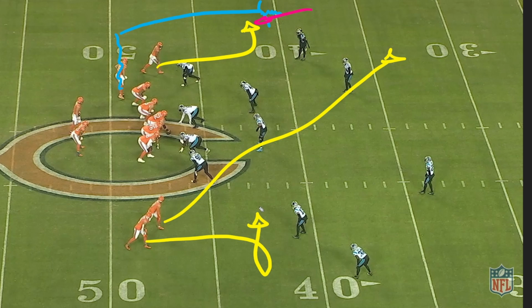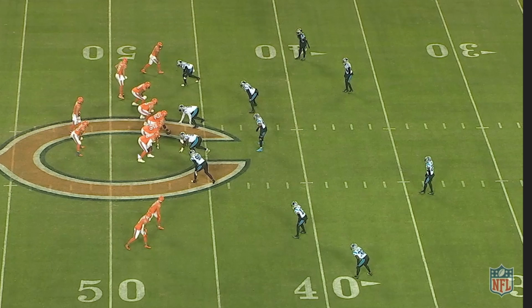Got to get back to this. So to me here, there. Instead, we turn it down. We then go scramble. We then get a holding call on the right guard. And it's all backwards. It's all sideways.